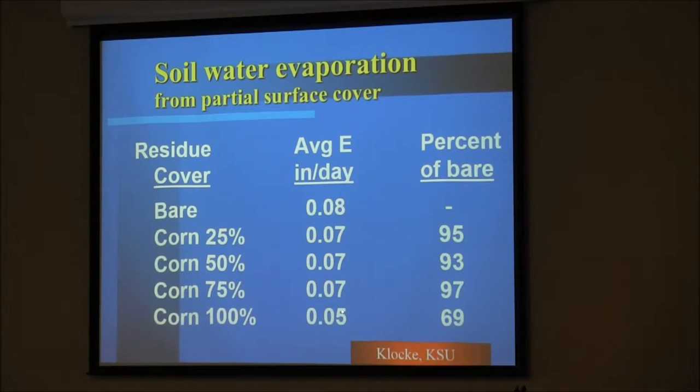100% cover is down here. That's 3 inches of water saved in the growing season just by leaving the cover out there. Again, when it comes to selling residue, that's yield you just gave up if you lost 3 inches of water. I asked Norm about that. I said, wait a minute, 30% cover cuts erosion in half.